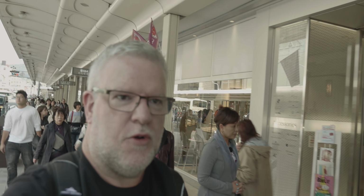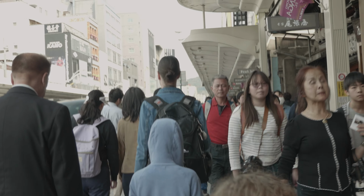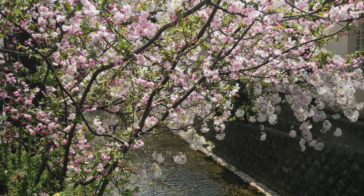There's a lot of people down here in central Kyoto, downtown Kyoto. It's absolutely chock-full of people. I don't know where they've all been hiding, but it's a Sunday too, so people are out shopping, out socializing, and checking out the Sakura, which are looking beautiful today.